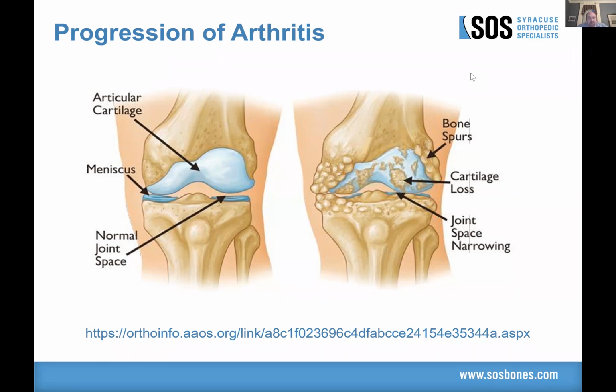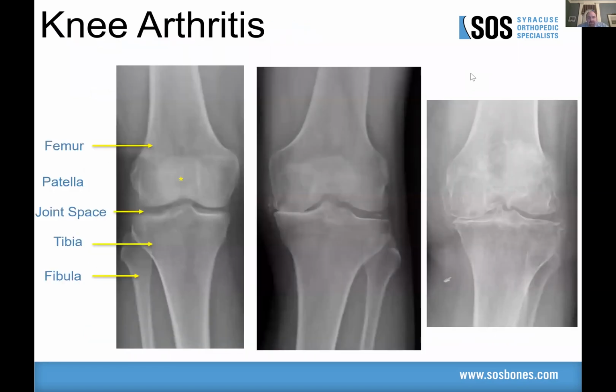One of the most common questions we get asked in the office is, can't you just take off the bone spurs? Won't that solve the problem? Unfortunately, your body is trying to build more bone to decrease where the force is applied, and removing the bone spurs doesn't really do that much. So when you get advanced arthritis with bone spurs, the real long-term treatment for the hip and the knee is going to be joint replacement.